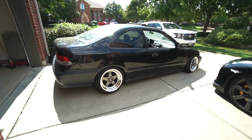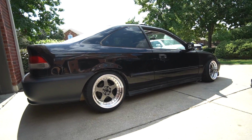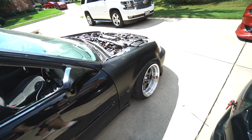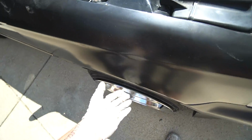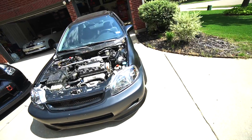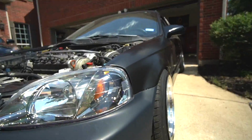Holy crap. This thing looks awesome. Oh man, okay, so that is definitely as low as I want it to go. That looks great in the front. It does rub just a little bit. I need to do a pull for sure, and I definitely have to align the car. I got a lot of toe out on both sides, but the height is literally what I wanted.